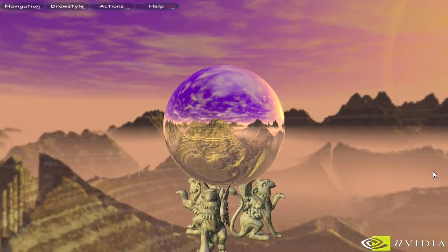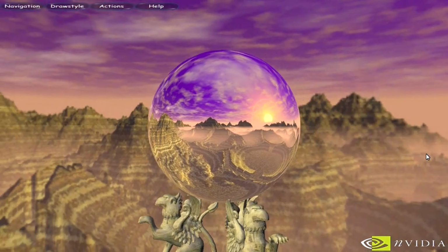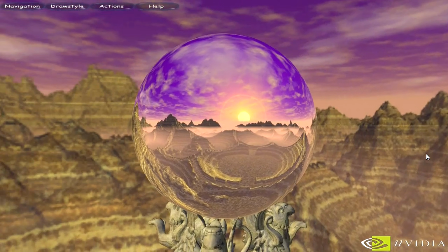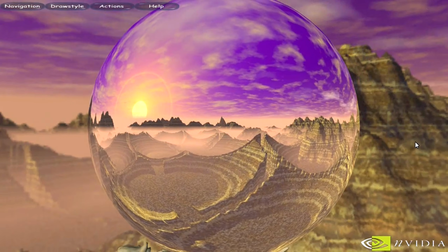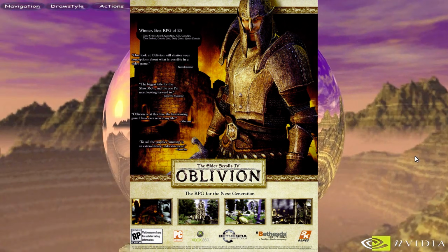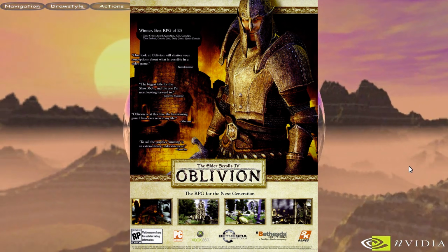As for PC gaming in 2006, it wasn't just about graphics that year, but also about pushing the limits for things like physics, complex worlds, and so on. This trend drove developers to create games like The Elder Scrolls Oblivion, with its expansive world, and other games like Company of Heroes with its advanced physics.